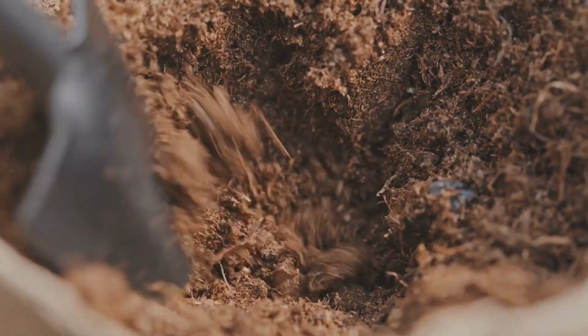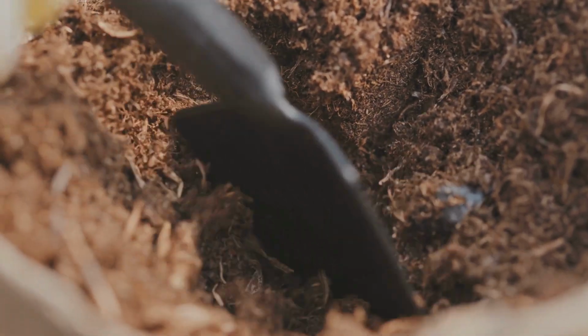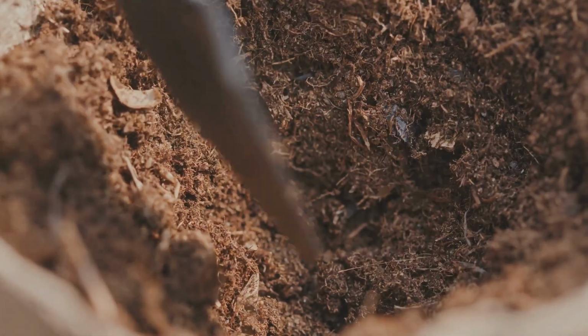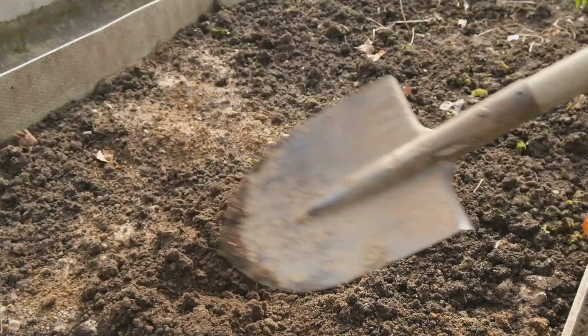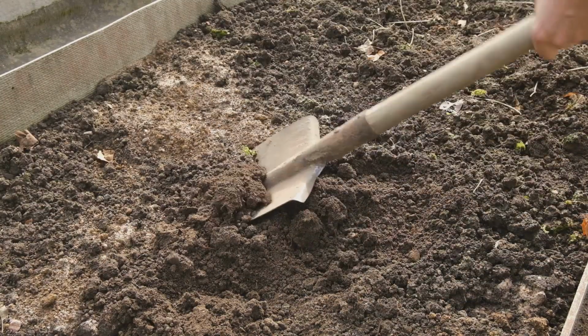Now let's delve into the often overlooked but absolutely crucial element of gardening: the soil. Soil is not just dirt, it's a complex ecosystem that supports plant life. Understanding its composition and health is key to a thriving garden. Think of it as the foundation of your garden, the very lifeblood that nourishes your plants. Without healthy soil, even the most resilient plants will struggle to thrive.